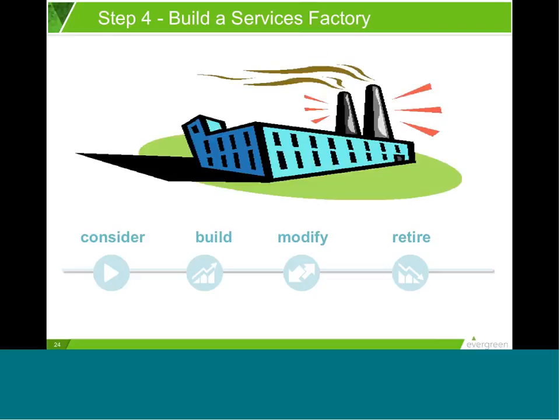So the last step, step four, is building a service factory. This is a service portfolio. We call it a service factory because it's a little bit easier for people to understand what that means, and it really is essentially a factory. When we have a handful of services, they can be built and maintained individually. But what about when we have hundreds? We then need a consistent production-like approach. We need a services factory, which we use to manage services over their useful lives.